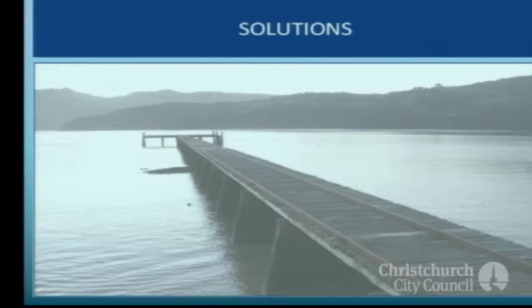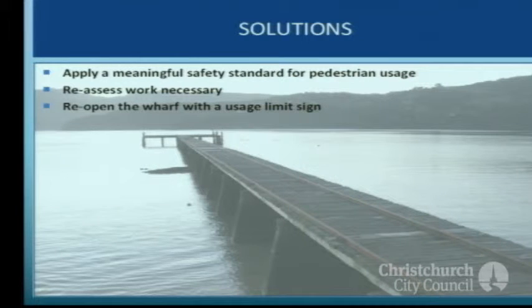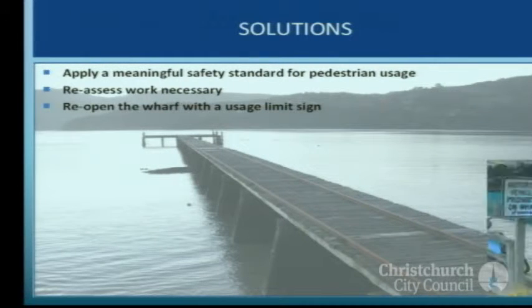But we think there are plenty of solutions to this problem. First of all, apply a meaningful safety standard for pedestrian usage to this structure, and then reassess what work is actually necessary. And in the meantime, reopen the wharf with a usage limit sign. Here's one, taken from the wharf at Little Akaroa. I've just popped it on our wharf instead. Motor vehicles prohibited, so that would do. And here's another one you could put up.